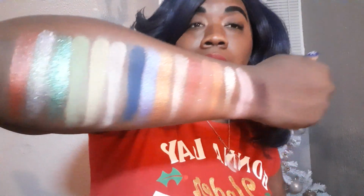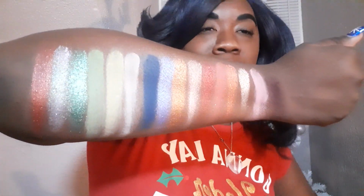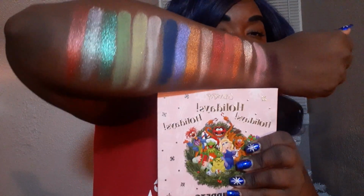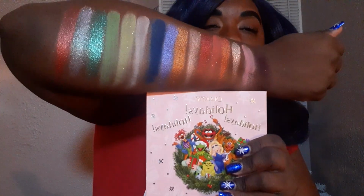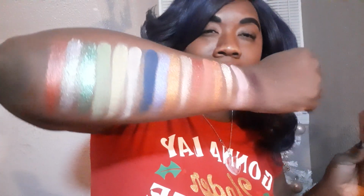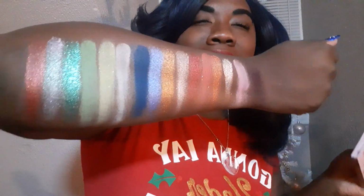So listen, it is what it is. As long as it gets the job done, I'm here for it. So this is that palette. Absolutely beautiful. Definitely a must-have to me. I like the colors in it. And I think that you can do a lot of day looks as well as night looks and Christmas looks and holiday looks. So yeah, I'm here for it. I love it. Beautiful, beautiful colors. Beautiful palette.